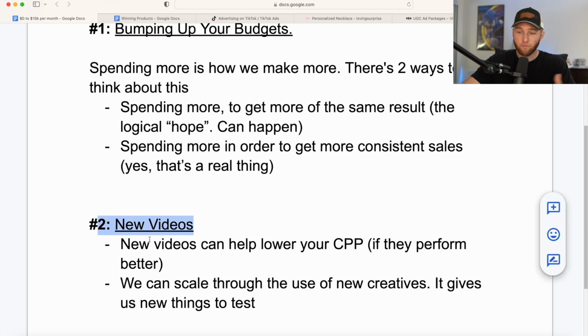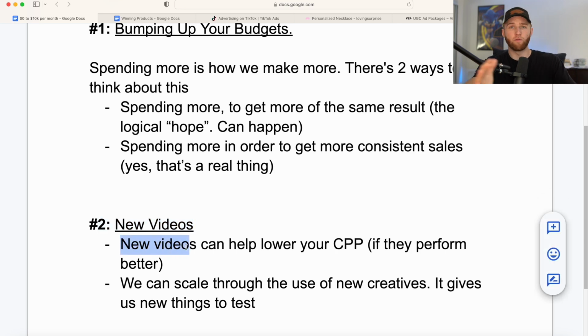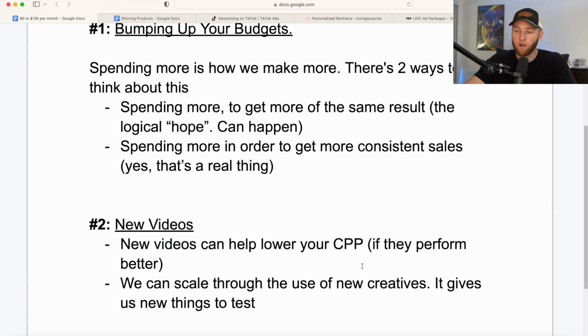And the new videos. Implementing new videos, kind of building off of what works, we'll mix and mash. So if I have a video working well, I'll keep that same hook in the first couple seconds and add new stuff and just mix and mash. But that can actually lower your CPP, your cost per purchase, if they perform better.